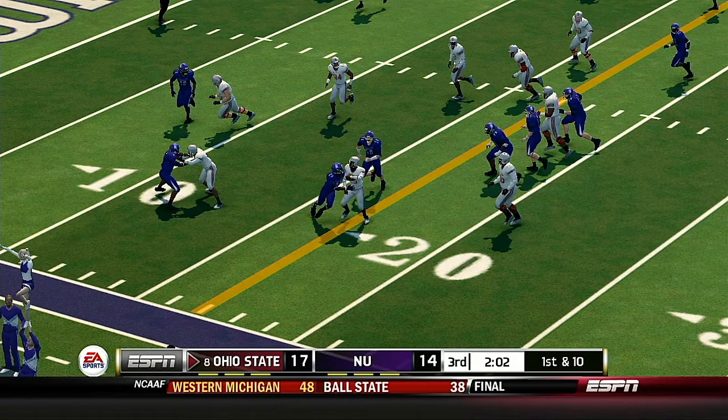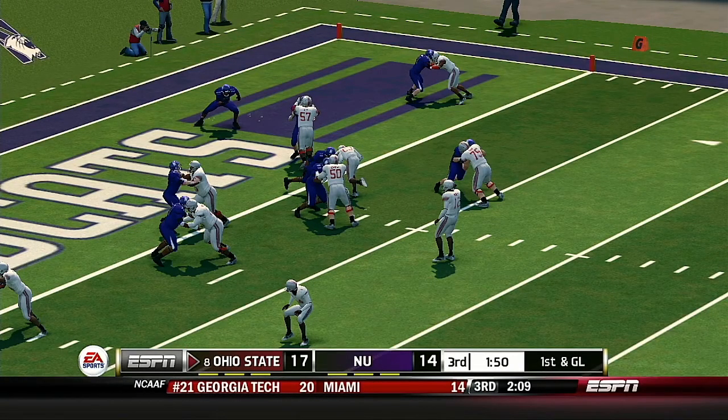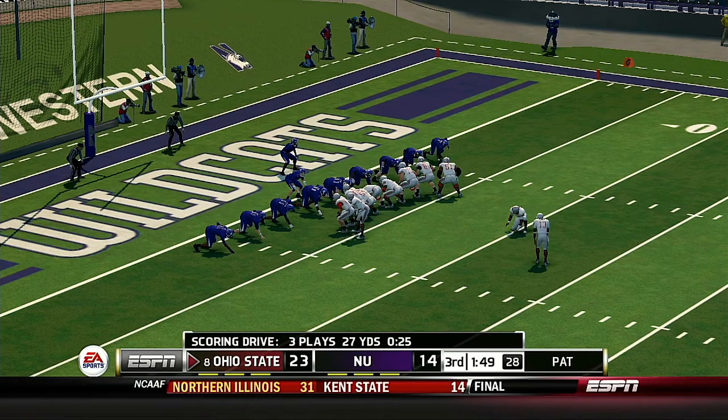There's a very open field tackle. That's a gain of 10 on the play. That makes it first and 10. The 10. And that is first and goal. That's good for a gain of 13 yards. That makes it first and goal. Touchdown, Buckeyes. And he converts the extra point.